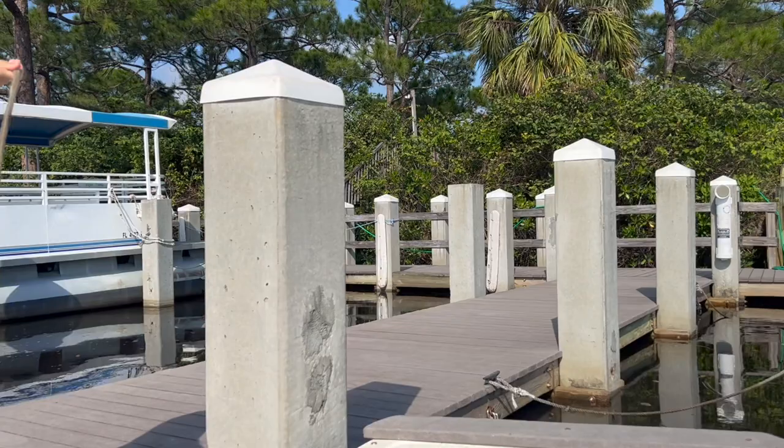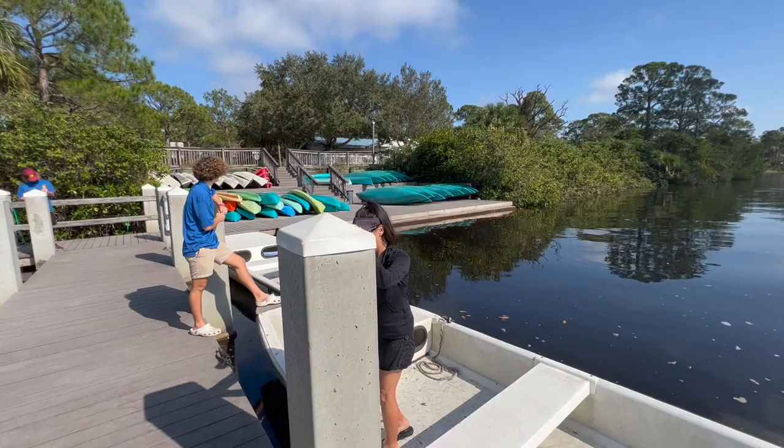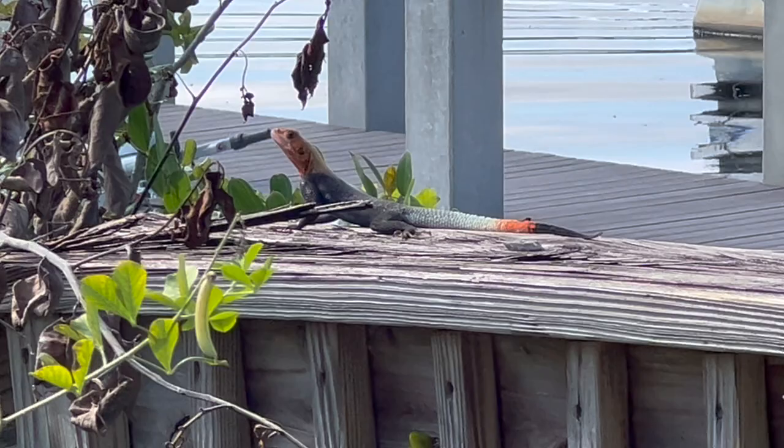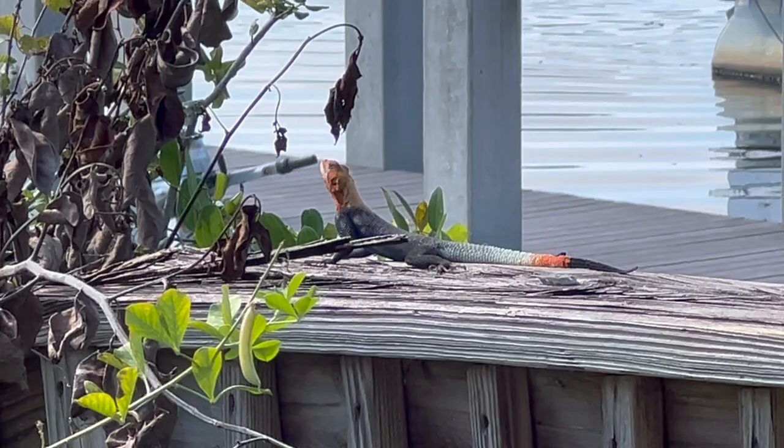How was it? It was great. So that was an enjoyable ride down the river. Great day. Take a look at that lizard. He's got a black tipped tail with red right in front and white in front of the red. Quite a colorful little body there.